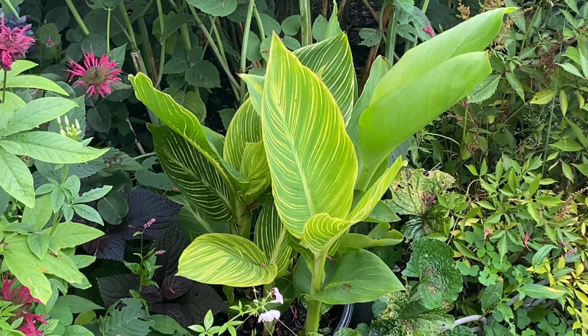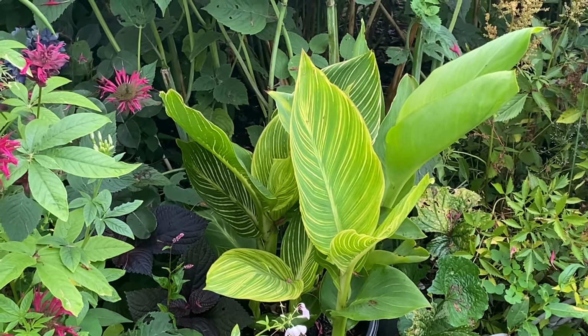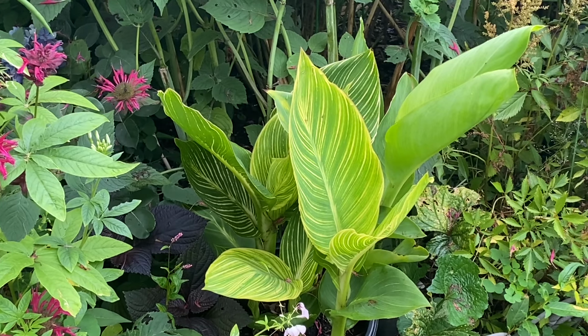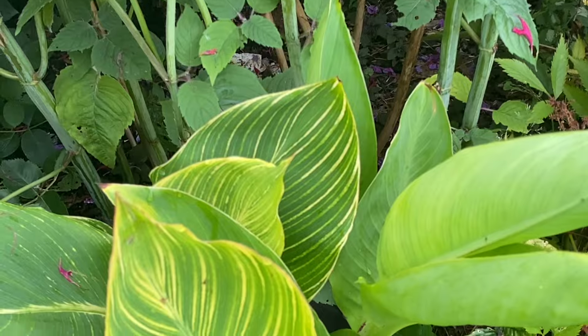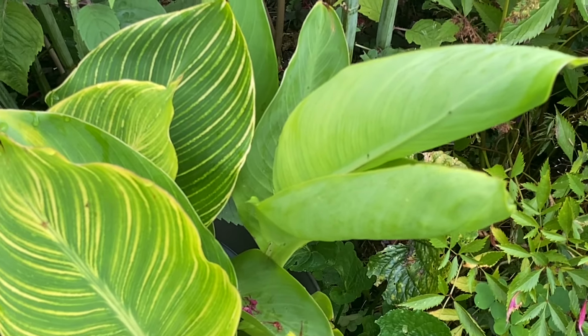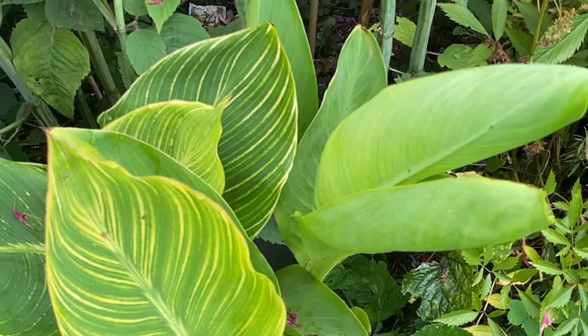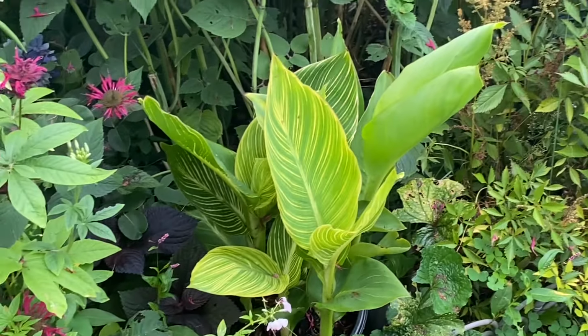Apparently I put, I think it's called the tiger canna, with the other canna. You can see that doesn't really have any stripings on it. So there's two cannas together. It's going to be interesting to see what it looks like here if they flower.